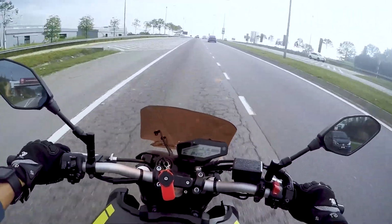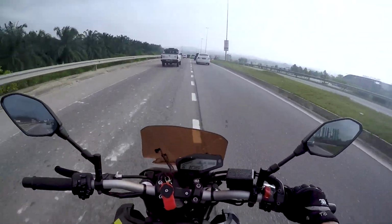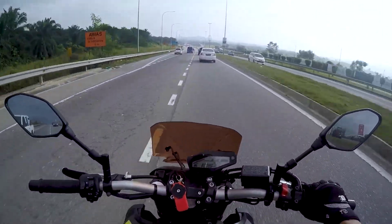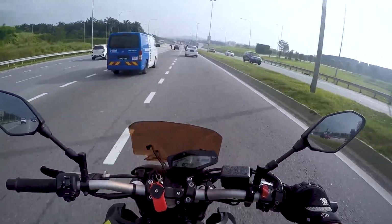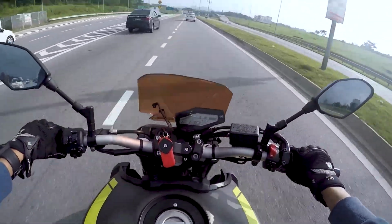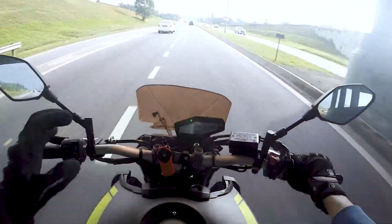The bike is really fast. I really love how the bike pulls sometimes. It's really great. Other thing is, the bike goes like 1, 2, 3. Bike pulls a very good amount of torque. This bike is really amazing with the amount of torque that it has.